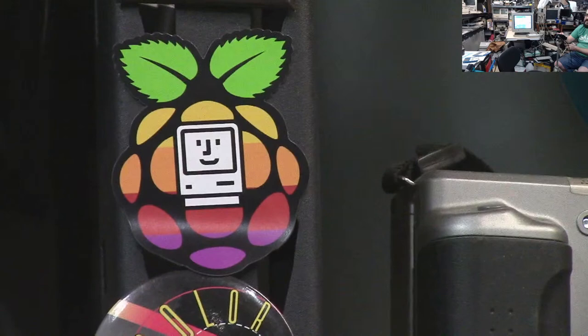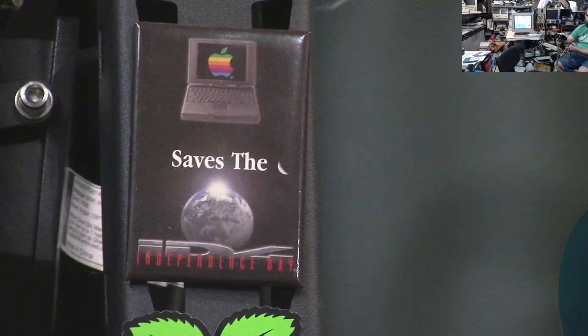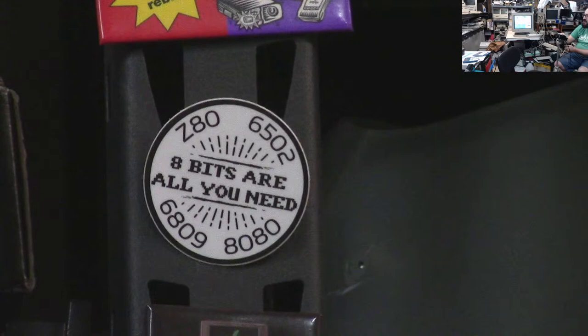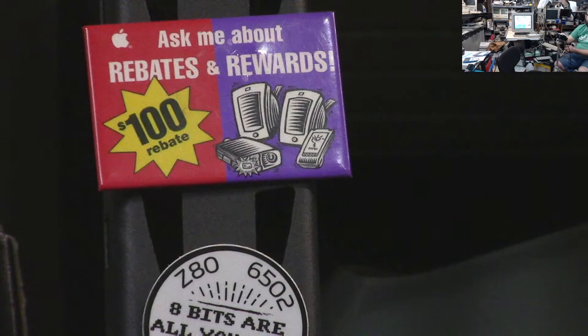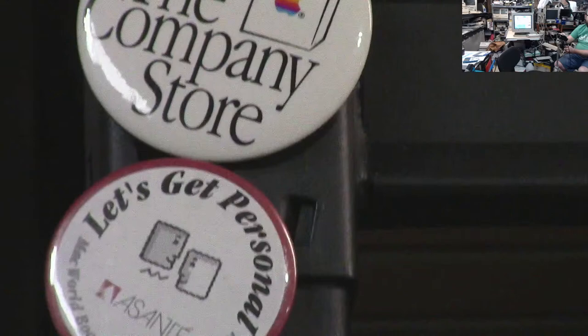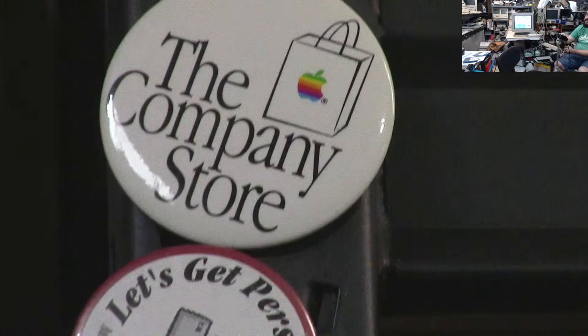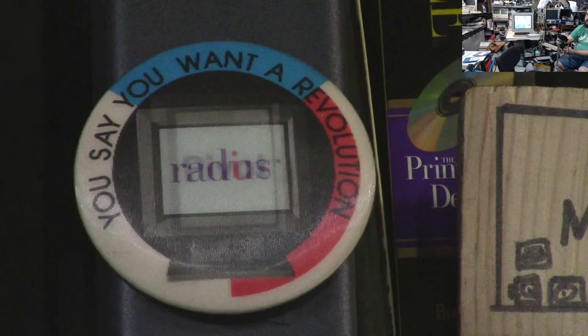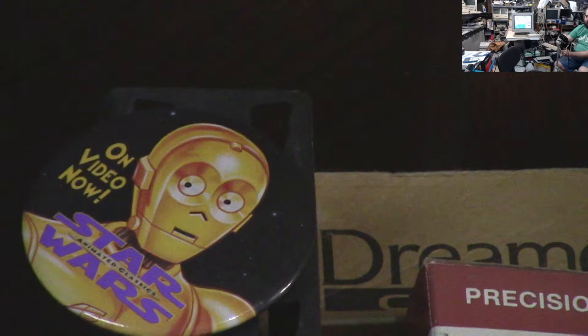We have our Apple Saves the World Independence Day magnet, button, whatever the heck it is. I'll have to look into that. There's Joe's sticker, of course. Ask me about rebates and rewards with a Newton and a QuickTake and Apple Design speakers. Why the heck not? Let's Get Personal by Asante, the Apple Company Store. And then we got You Say You Want a Revolution by Radius, and it's one of those reflective fancy stickers. Going all the way up top, a Star Wars cartoon droids button.